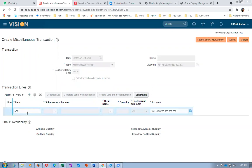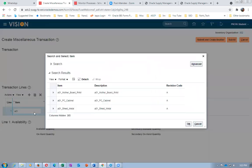So it's A01, and then give a tab now. Let me put the sheet metal over here now. I click on okay. Just keep a watch on the recording icon. If it goes away, please tell me now.